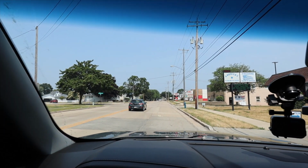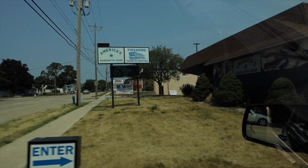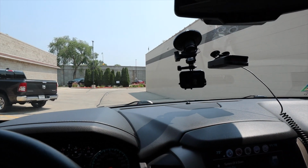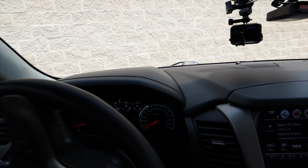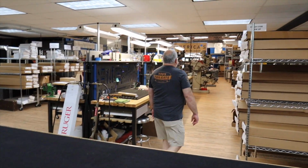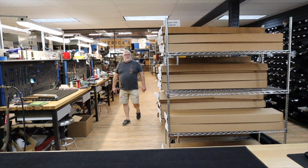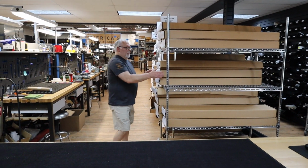An hour and 30 minutes later, we have made it to America's Gunsmith Shop. Back there? I love this place. When I camp out, I'm like, man, this place is nice. Okay. This is it.